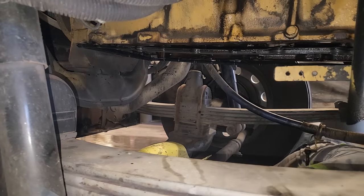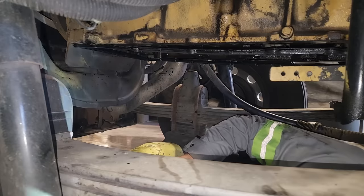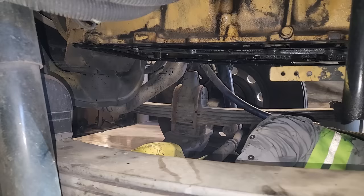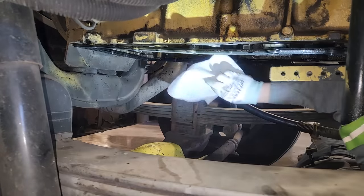So we've got our oil pump off there. Now we can start pulling the mains. Of course, I could have pulled some of the mains, but knowing that I have to pull all of them at this point, most likely, I just wanted to get everything out of the way. I'm also going to be checking some of the rods, but let's start with the main bearings.